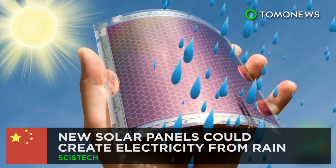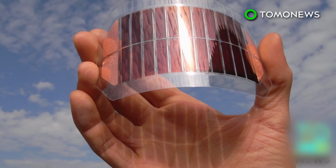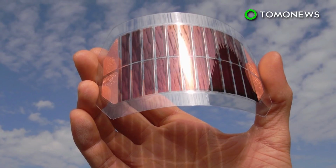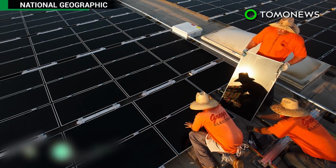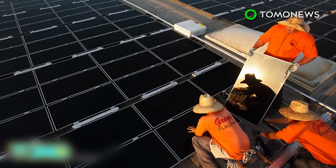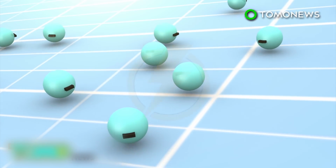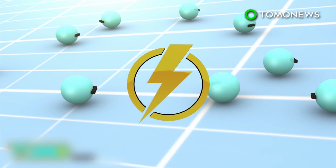Rain or shine, future solar panels may be able to generate power. Scientists in China are producing solar panels that can produce energy from the last source you'd expect when we're talking about solar energy: rainwater. In a typical solar panel, photons from a light source knock electrons free from atoms within the panel, and the action generates a flow of electricity.